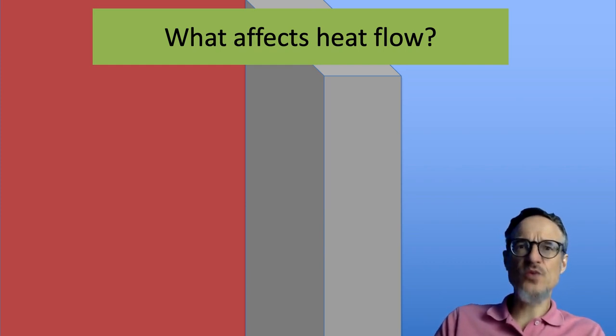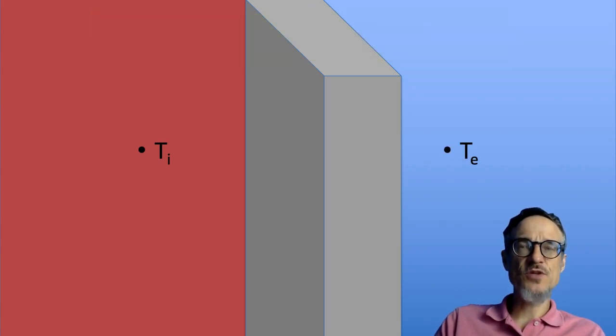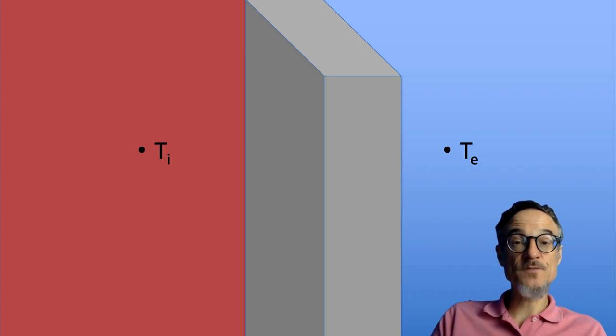You can probably guess what these things are. One of them is the temperature difference. T_I, I'm using I for internal or inside, and E is for external. So the difference between the inside and the outside temperature. If there's a bigger difference, you'll lose more heat. If it's minus 10 outside, you're going to lose more heat than if it's freezing outside. If it's the same temperature, you don't lose any heat, and if it's hotter outside, then you gain heat. So it depends on the difference in the two temperatures.